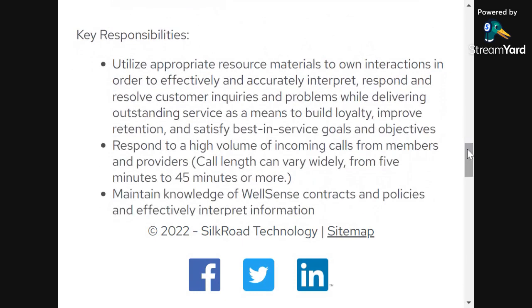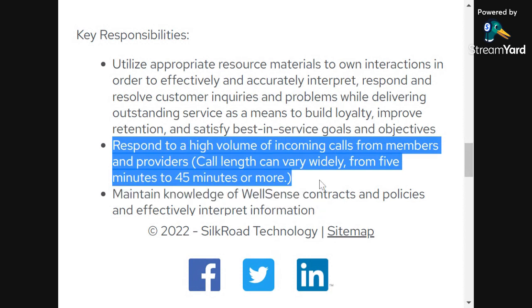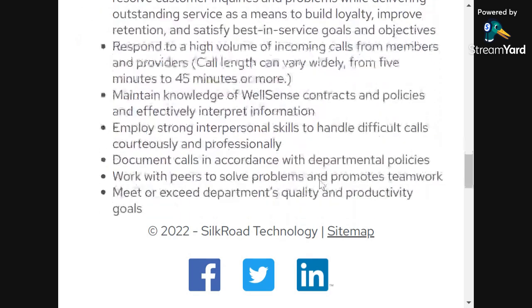So, some of your key responsibilities with this job, you will have to utilize appropriate resource material to effectively and accurately interpret, respond, and resolve customers' problems. And by you doing that, it is going to build loyalty, improve retention, and satisfy their customer service goals. Now, one thing I wanted to point out is you're going to have to respond to a high volume of incoming calls from members and providers. So the call lengths can vary widely from 5 minutes to 45 minutes. Okay. So you're going to be talking with this job.